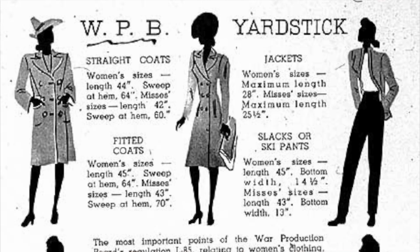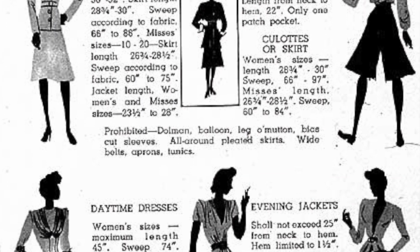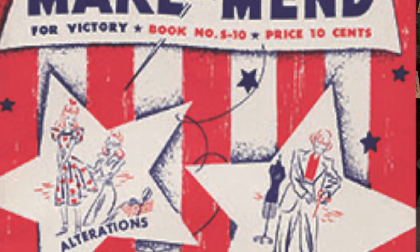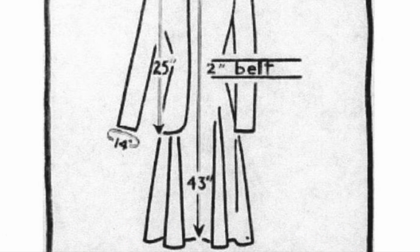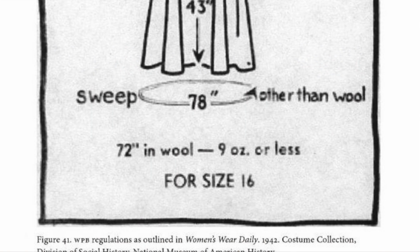In 1942, the U.S. Production Board issued the Limitation Order 85, or L85. These regulations were put in place to help save domestic textile productions for the war effort. Stock of items were reduced and prices were heavily controlled to account for affordability. Restrictions were set such as garment and hem length, number of pockets, number of buttons, and overall amount of fabric used for each garment.